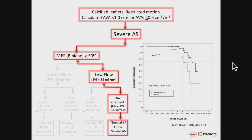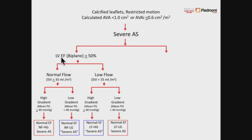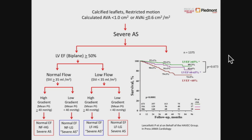A word about ejection fraction and aortic stenosis. In the guidelines at the present time, the definition of normal ejection fraction is greater than 50%. I'm not sure this is the right thing. In fact, there is now evidence, and this is the paper that's coming out, that an ejection fraction of less than 60% may in fact be abnormal in aortic stenosis. So the measurement of ejection fraction in AS becomes critical, because we cannot assume an EF of 50, 55%.